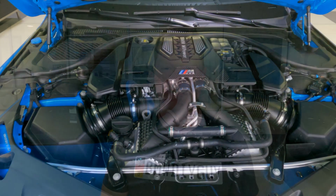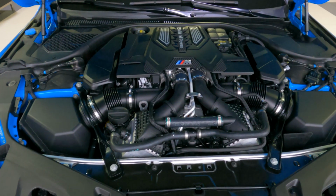So let's do a walk around. Let's take a look at the amazing S63 motor that puts out 500 horsepower. Let's look at the style and everything that comes with it, and then we'll take you out for a drive. So let's start by taking a look at this amazing S63 motor.